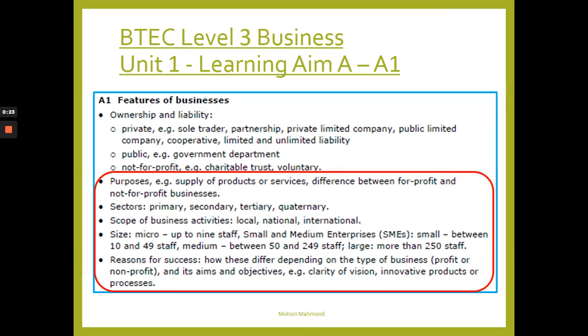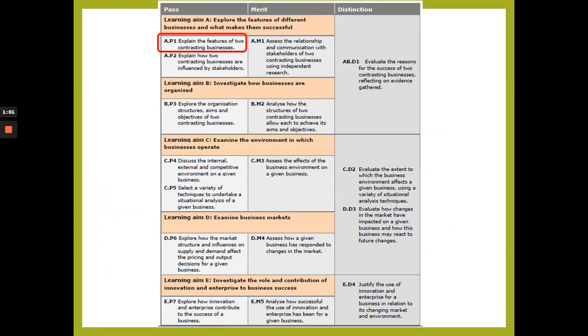Now, in the first part, we looked at ownership and liability. So we went over private, public, and not-for-profit organizations. We're now going to be looking at the purposes of businesses, the different sectors that a business can operate in, the scope of business activities, whether they operate local, national, or international, the size of different businesses, and how to classify different businesses into different sizes, and the reasons for different businesses' success and how they are measured. So again, we're looking at P1, explain the features of two contrasting businesses.